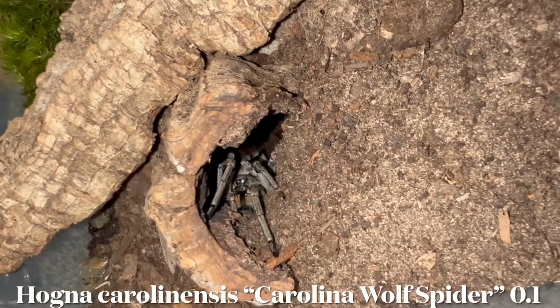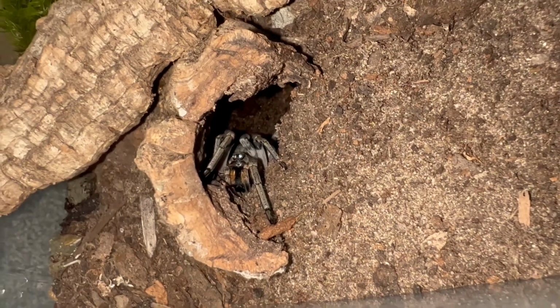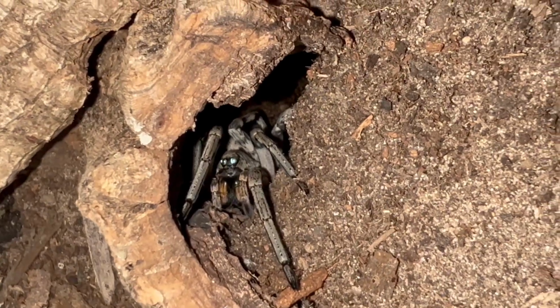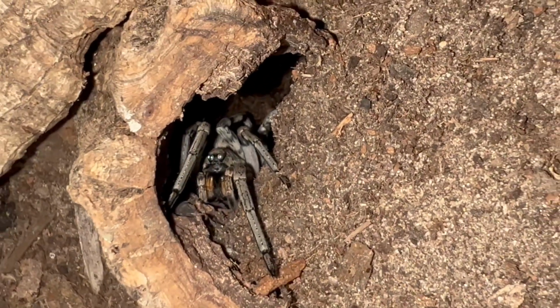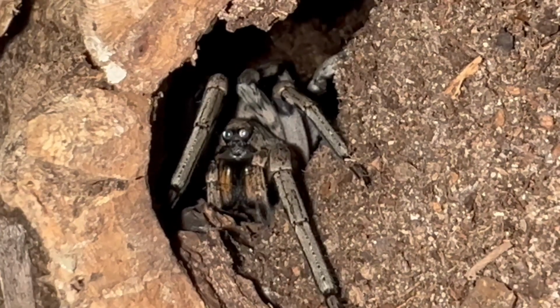Definitely one of the most impressive wolf spiders we can keep in the hobby at the moment. So I'm just going to give a little zoom in here, because luckily she's poking her toes out and we can get a good look at her right there. Now just take a look at those colorations on the feet and the legs and body in general. Those mixes of light and dark grey, absolutely beautiful, and those orangey gold chelicerae are stunning.